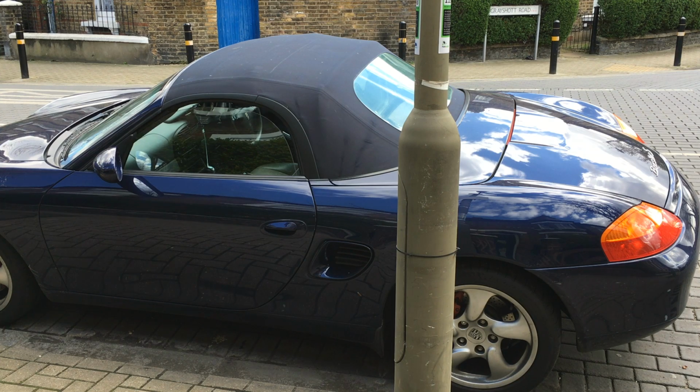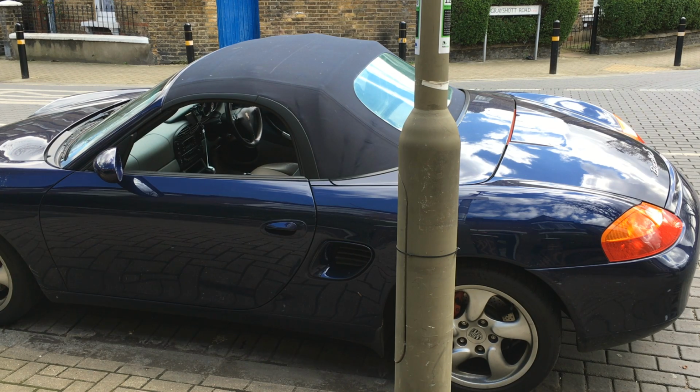What I found was quite cool is that if you hold down the key fob open button, not only will it open the doors, it will open the windows as well. This also works in reverse. If you hold down the button again, it will close both windows and lock the car.